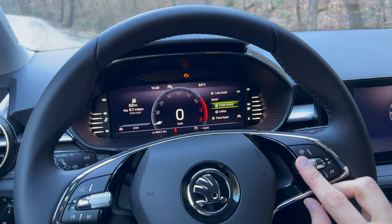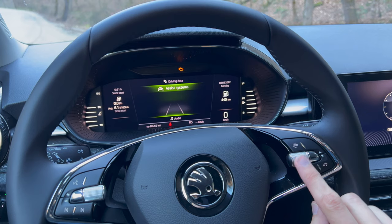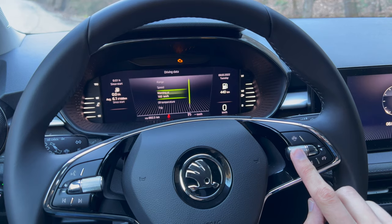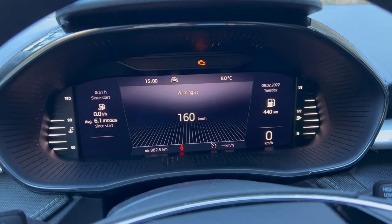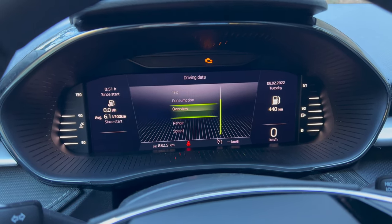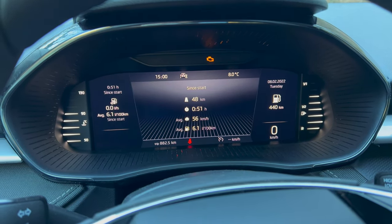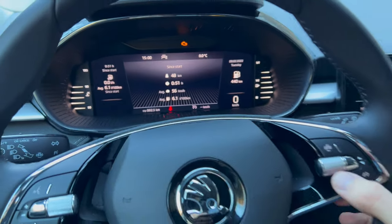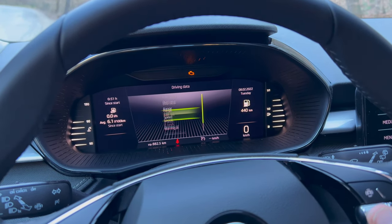Okay, here you can have lane assist, cruise control, speed limiter, front assist. It's pretty cool. And then you can have your driving data, and then your steering wheel. So you can have warning at, come a little bit closer, warning at, oil temperature, trip, consumption, overview. Actually, no, just the back. So you press this one or you roll it. And if you roll it, it gives you these options.